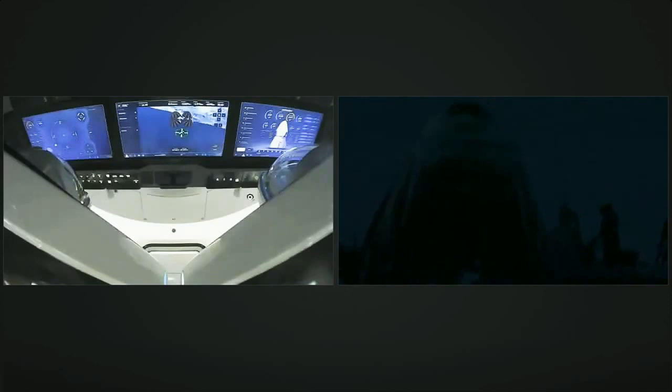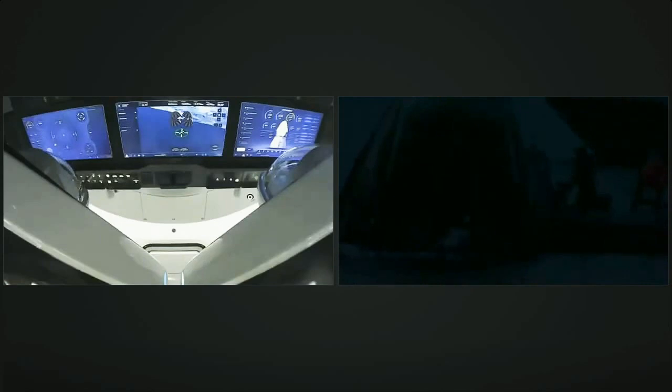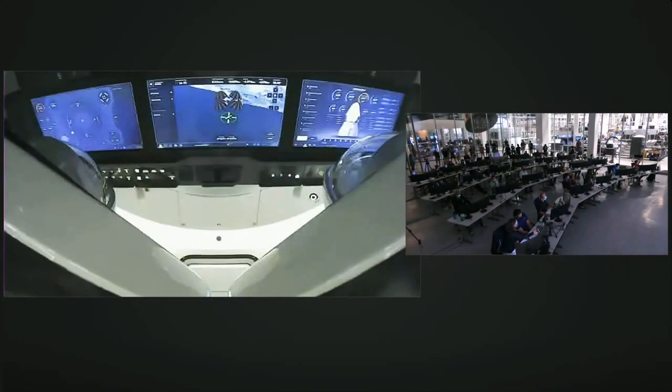Right now, we're currently performing recovery operations. We have a crew there on one of the fast boats installing rigging onto the Dragon capsule. This will help them lift the Dragon capsule onto the recovery vessel into what we call the Dragon nest on board. We'll reorient and locate the vehicle on the recovery ship in a position where we can open the hatch and then have the crew step out for the first time since Wednesday.